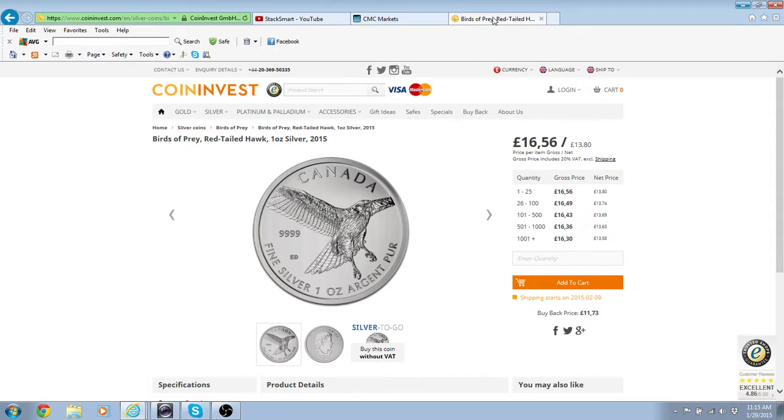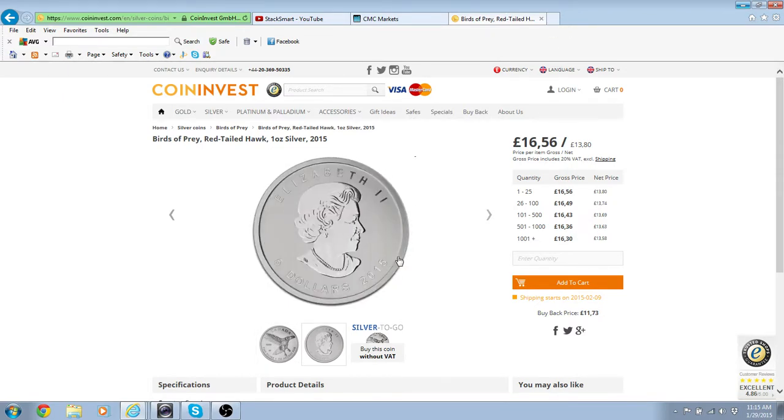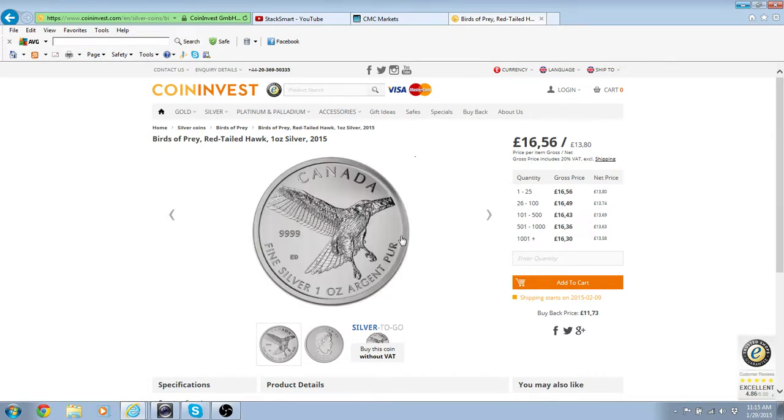But it's a fantastic thing, isn't it? Really impressed. And we've got the Queen, not my favourite Queen, on the back of these coins. I think the one on the Lunar series is a much better Queen, but yeah, that looks good. It looks like it's going to be released within the next fortnight, so I'm definitely going to buy at least one of these for the collection. So I've already got the other two so far, and I really like the designs of these Birds of Prey series. So there you go.